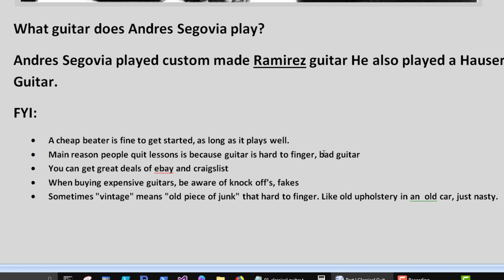The main reason people quit lessons is because the guitar is hard to finger up here. It's a bad guitar. I mean, I've seen some real nightmares. New students would come into the store and their parents or their uncle gave them a used guitar to get started on. It is just terrible to play.